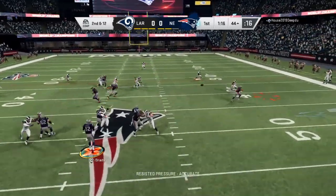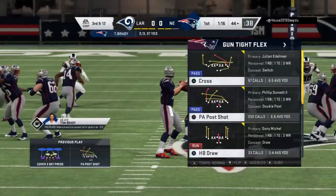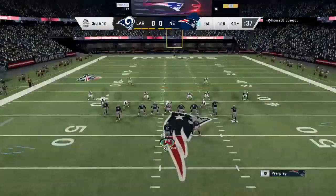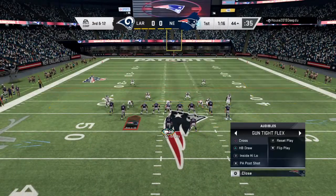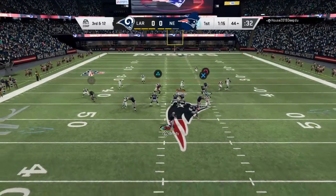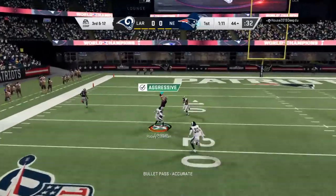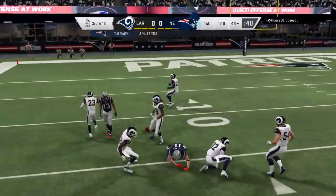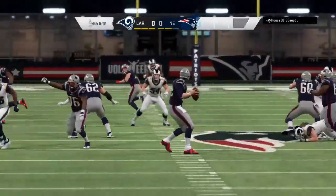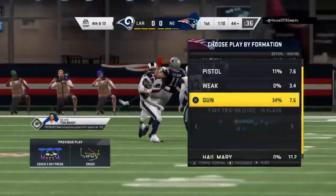On 2nd and 12, Brady. And this one incomplete. Too much contact to hold on to that one, and it's third down. An incomplete pass on that last play, and that means they'll need to come up with something here on third down. Here's Brady to throw. He's going to look deep for Edelman. And unable to connect. Incomplete. Now, give them credit. They took their shot, but it's going to bring up 4th down.